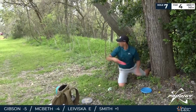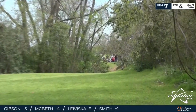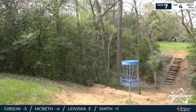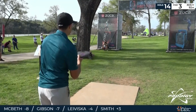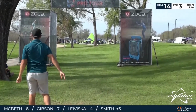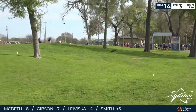38 feet. And here's McBeth. He's got a tough lie, throwing back against his body. We can see a bogey-free card for McBeth. We've only had one player finish bogey-free. That was Garrett Gerthy. Look at that, just a flick of the wrist.